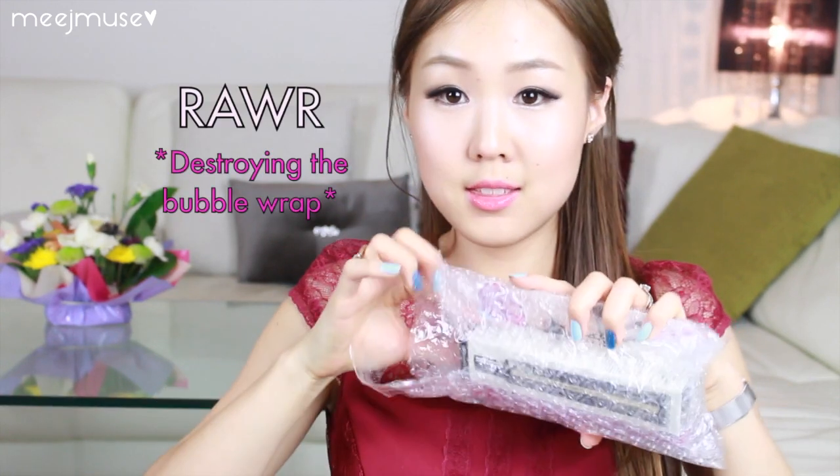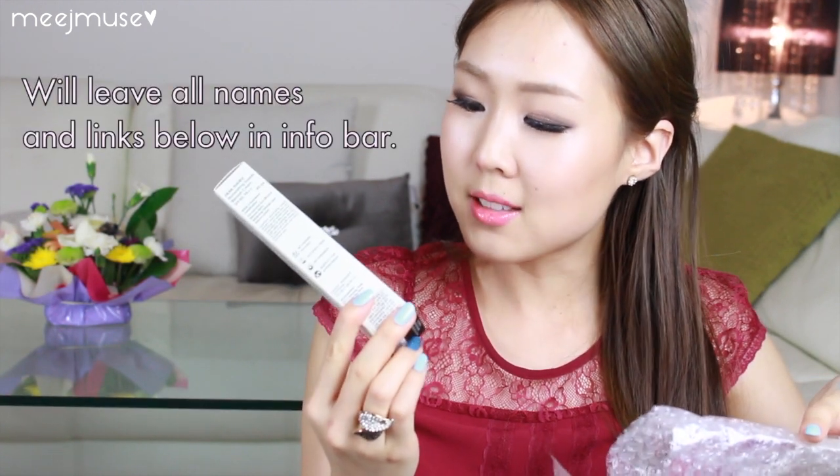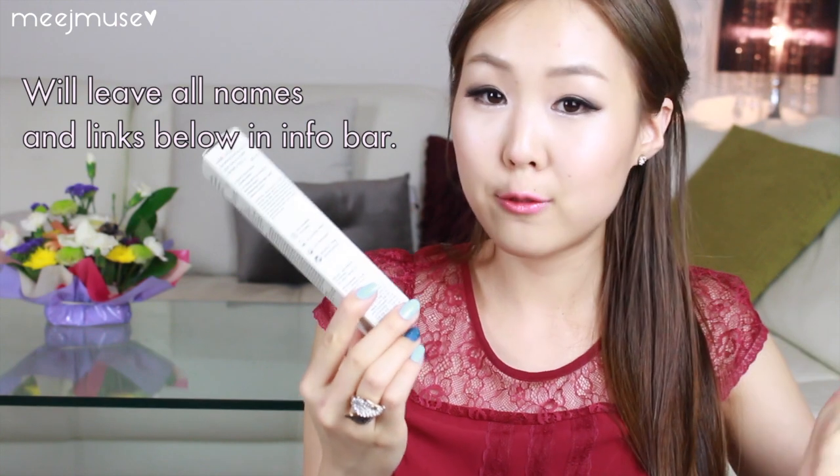So the first thing in this second package is a BB cream. It's Dear Klairs Illuminating Supple Blemish Cream SPF 40 PA++. It's got wrinkle care, it's whitening and sebum control. I love how it's got SPF of 40+. The packaging is really nice. I'm always on the lookout for good BB creams, so I'm really looking forward to trying this out.